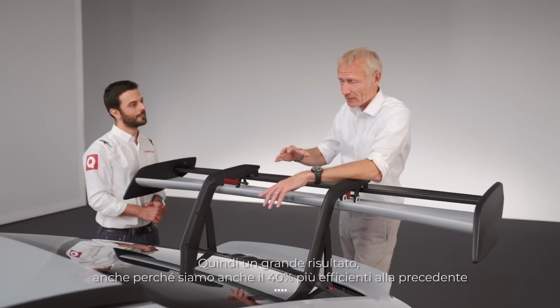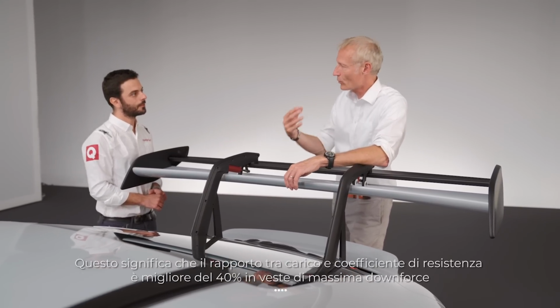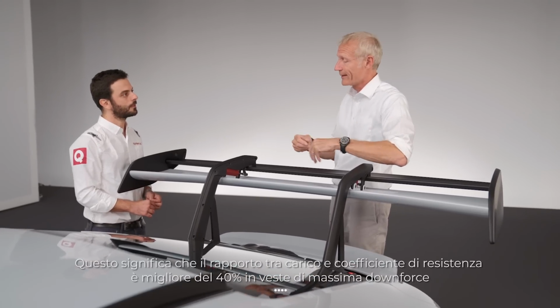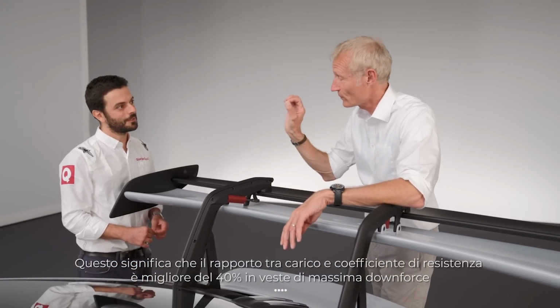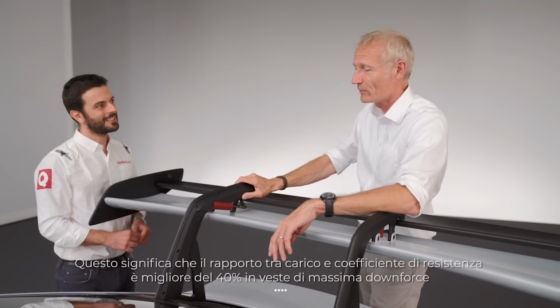And aerodynamically, we're 40% more efficient than the predecessor. That means the ratio between the downforce and the drag coefficient of the car is 40% better. And it's not 40% better than the predecessor, but in high downforce, it would be 40% better.